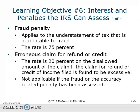There is also a fraud penalty, and this applies to an understatement of tax that is attributed to fraud. So this is the taxpayer that went in and willingly filed a very false tax return that would be considered fraud, and the rate for that is 75%. If an erroneous claim for a refund or credit is filed in a tax return, the penalty for that is 20% on the amount that's disallowed. And this erroneous claim for a refund or credit penalty is not applied if there is fraud or the accuracy-related penalty has also been assessed on that return.